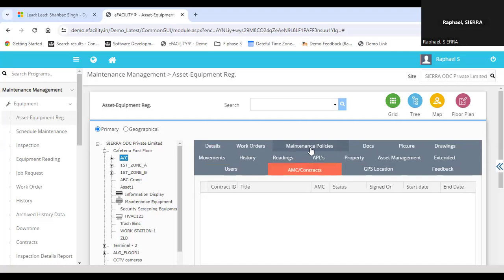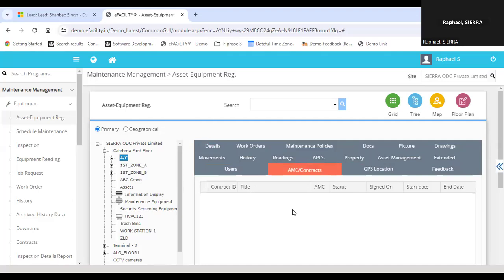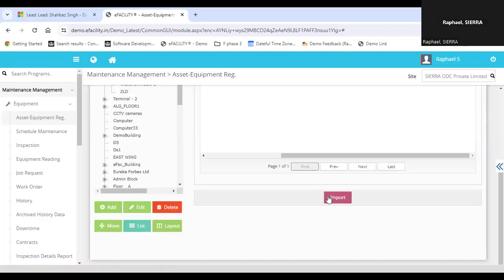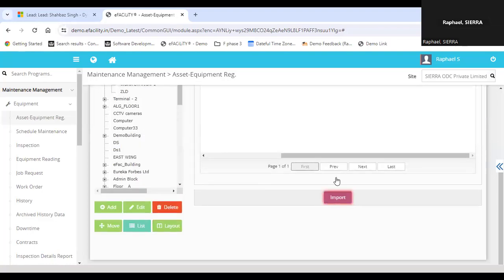And then the AMC contract. Against this asset, any AMC is included. So when the AMC was signed, the start date, the end date, who the supplier is, and the vendor reference number, all this information you can view in the contract management AMC part. If the AMC is going to expire, you can also set three levels of reminders, so that the facility manager and the contractor will get to know that this item is going to expire.